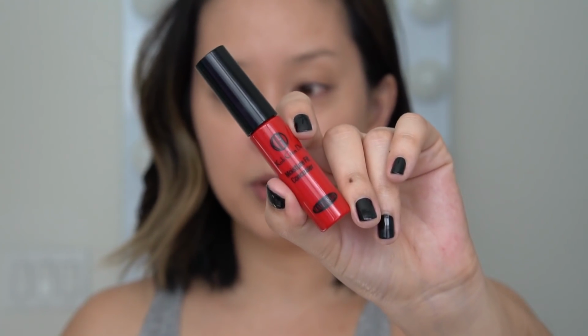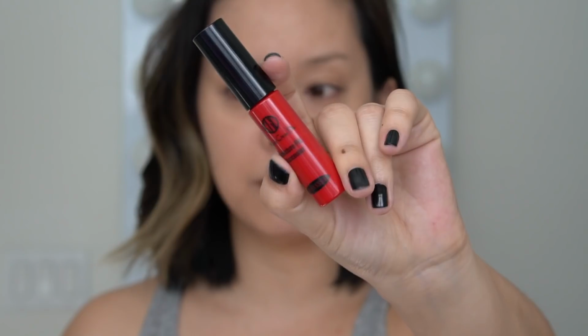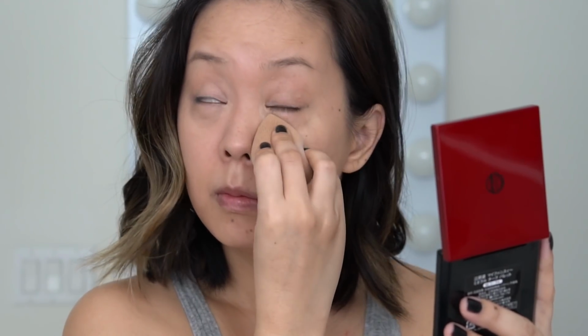I'm just gonna put a little bit of concealer on. I don't feel like I need a lot, but this is the Moisture Fit Concealer from Kogan Do, and I have the shade 02. I've used this before, and I really liked it. It blends beautifully onto the skin, and it looks like skin, but it covers too.